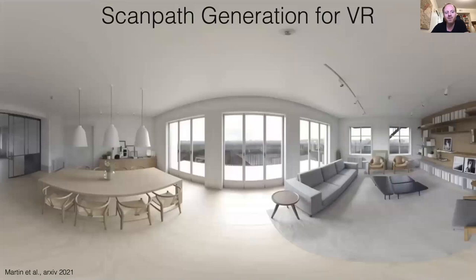So saliency means that your fixation on this object will last for a time longer than some threshold, but there's really no temporal ordering to saliency. You don't know what a person will look at first and then after. So more recently, we've been working on generative adversarial models to predict the scan paths of a user.